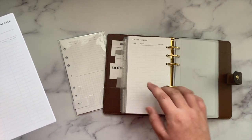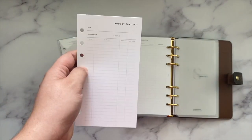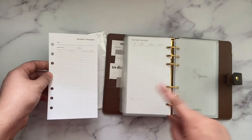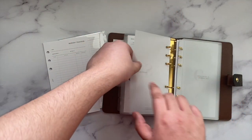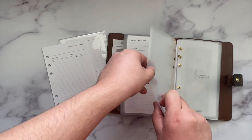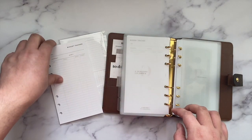But this is to track everything that I'm putting in for my cash savings, and that way I know how much is in each pocket. And then I'm going to use these budget trackers for my 4 budget categories, and that way I can easily track how much is going in and out and what I've been spending. So for shopping, we're going to put one right behind the vellum, and then we're going to have the frosted document holder. And then for groceries, we're going to do the exact same.